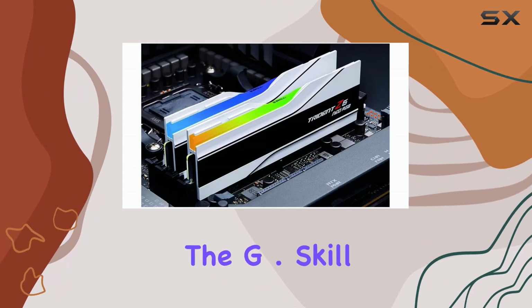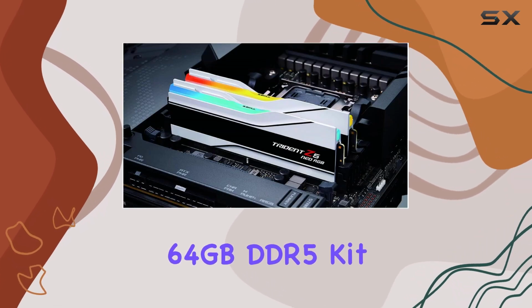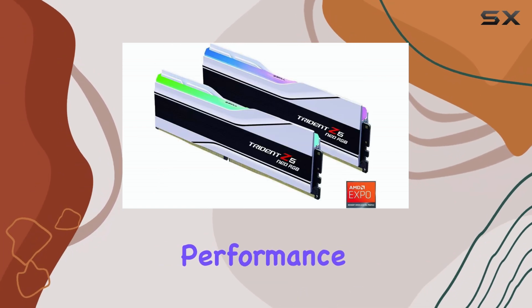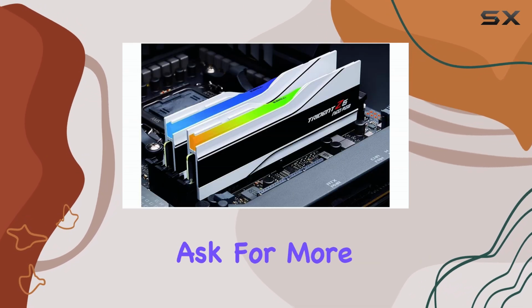Overall, the G.Skill Trident Z5 Neo 64GB DDR5 kit is an excellent choice for gamers, content creators, and anyone who demands the best possible performance from their system. It's fast, reliable, and looks great. It's hard to ask for more than that.